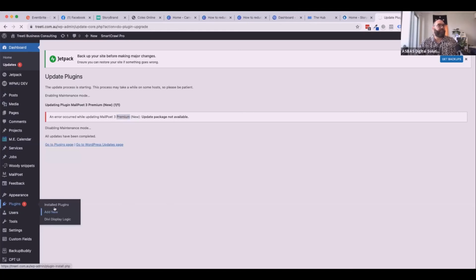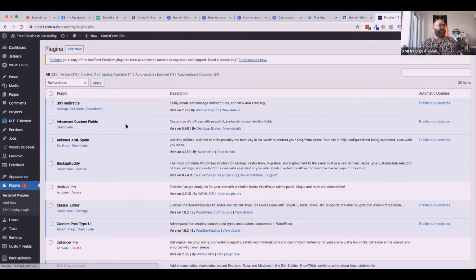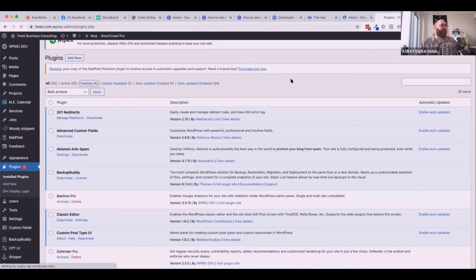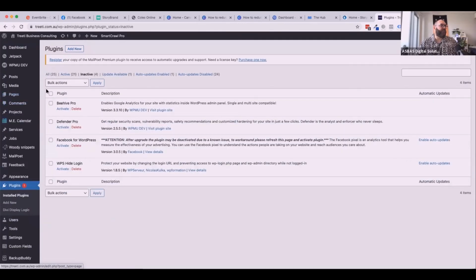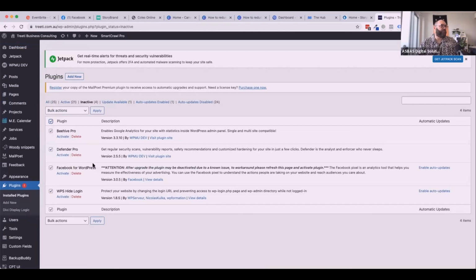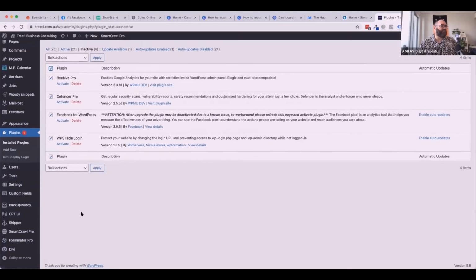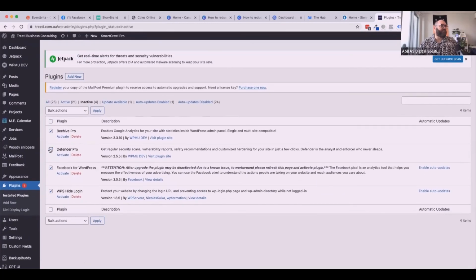Come on. This poor old website does take a little bit of time. There we go. So if we pick out, again, looking at the inactive things that aren't used, get rid of them. They've actually deleted Defender Pro from there, so I don't know why that is. I'm going to take that one out because it needs to be reinstalled again. And let's go delete those inactive plugins.